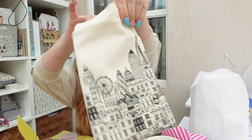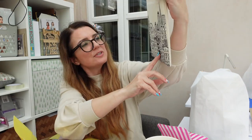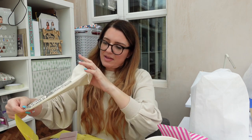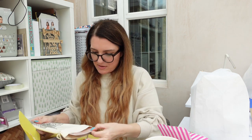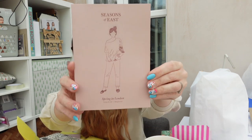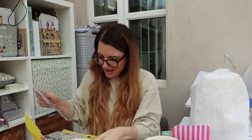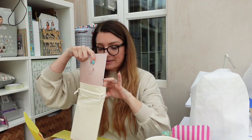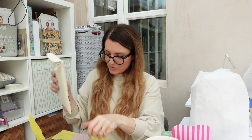Oh my God. Look at the bag. It's an actual bag with London skyline on it. How gorgeous is that? And then it's all the pattern pieces inside. I can't actually get that. Oh, it's so gorgeous. Look at that. That's amazing. You know, I don't normally like a paper pattern, but if anything's going to make you buy a paper pattern, that is gorgeous.